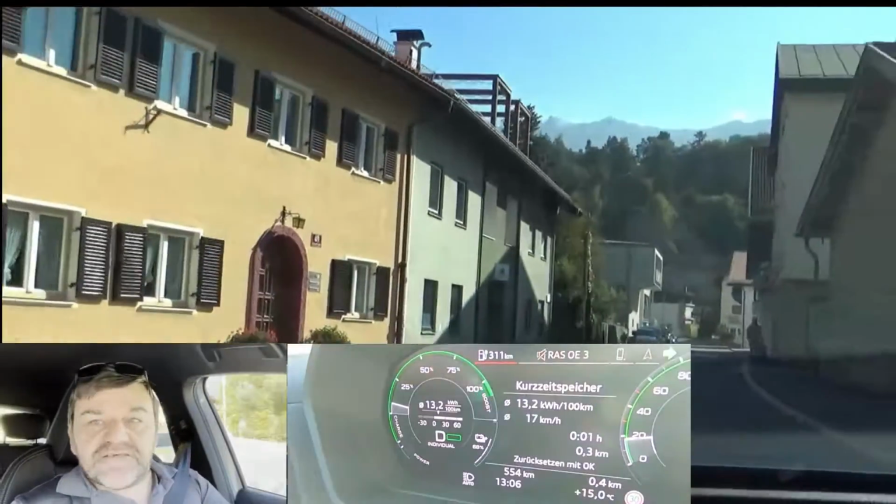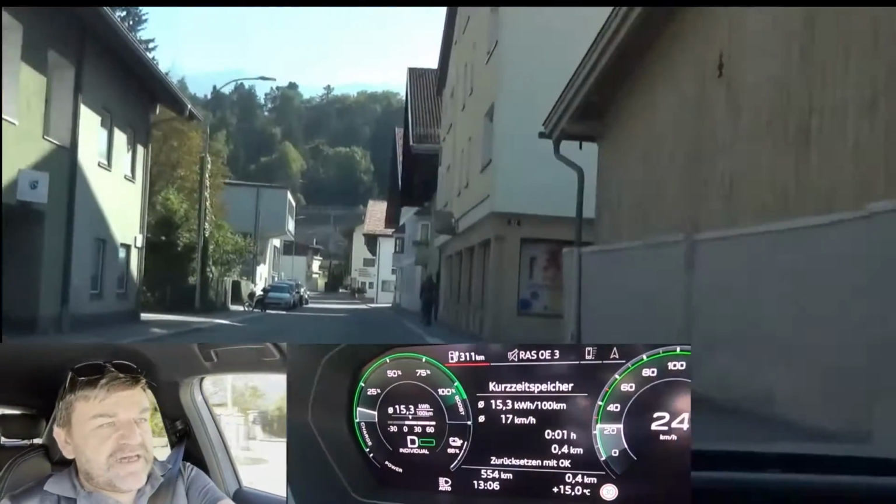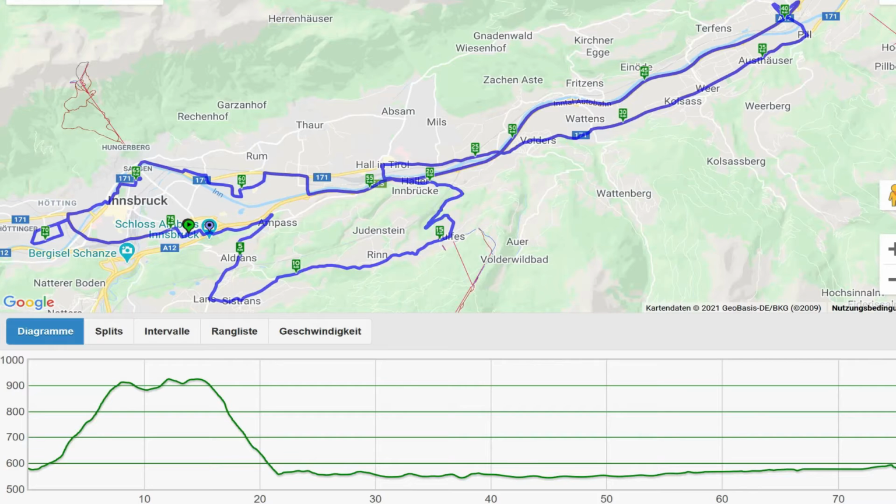If you are new to this channel, we do a loop and I show it to you here. It's around 75 kilometers long, 46 miles. Once we have left the city limits behind us, it starts with an uphill section of around 6 kilometers, 4 miles, followed by 6 kilometers of rolling hills, and 6 kilometers of descent, which brings us back to our starting altitude.